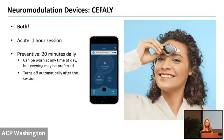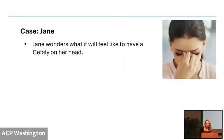So we don't use it just for migraine. Any headache, you can use it for. Now, you said, Natalia, can you use it for autonomic dysfunction? Absolutely, you can. But we can commonly use it for the dizziness patients. About a third of the patients that we see, it's dizziness. I feel off balance, I feel off. And so you can wear it any time of the day. We usually tell people to use it in the evening just because it's very relaxing and people feel much better with this. It turns off automatically after the session.